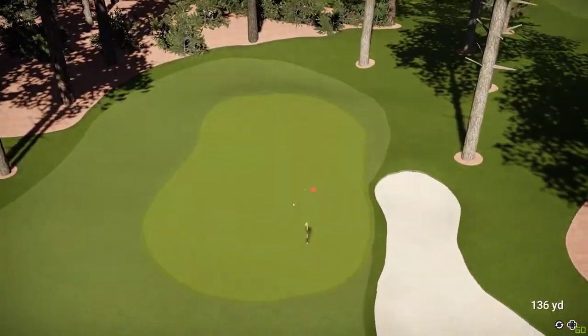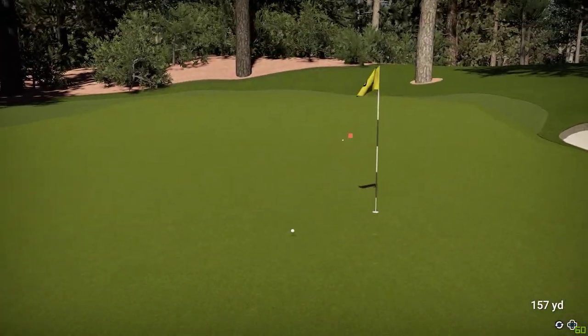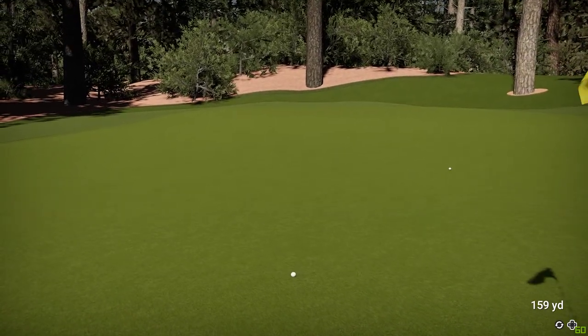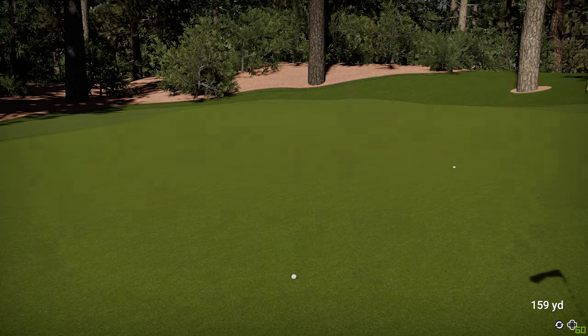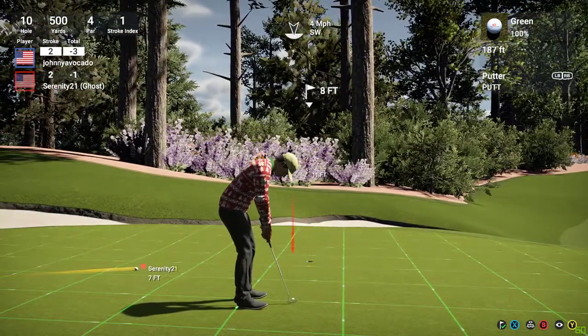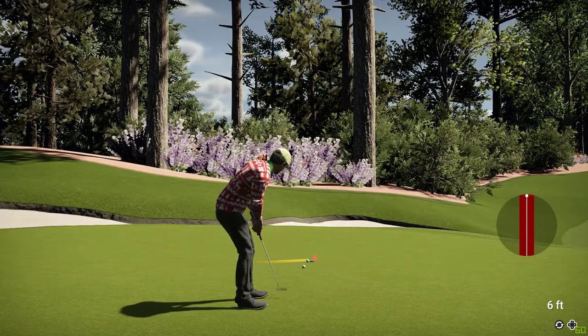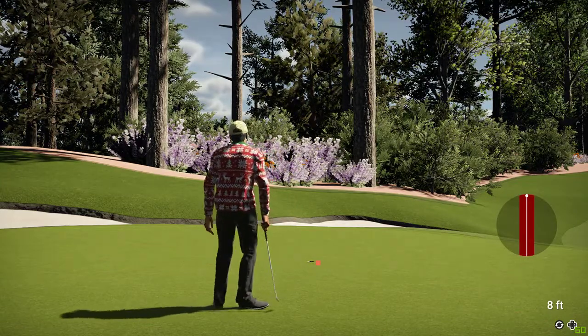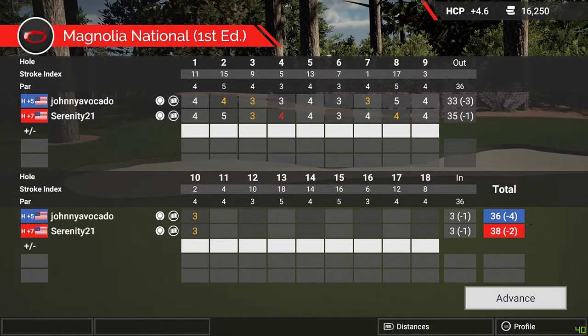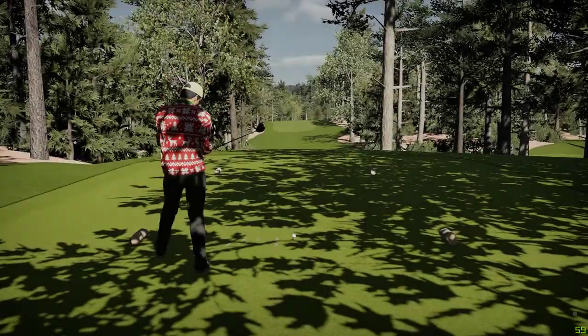Beauty. And you're on. Okay, let's see what you can do with this 8-footer. Nicely done dropping it for the bird. Sitting at 4 under for the round.